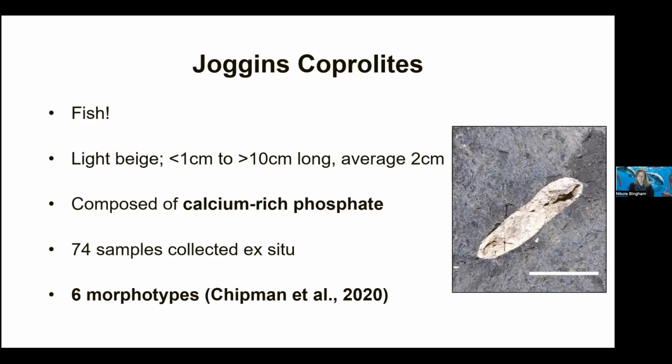And as Melissa said, we basically are working off of Max Chipman's work for his honors thesis. Max collected 74 samples that were ex situ, so they were lying on the beach. He used hand samples and took some thin sections of them. Again, it just depends if you could actually get a thin section, because as you can imagine, they can be kind of crumbly too, so they don't necessarily lend themselves well to thin sections. But he looked at the hand samples and whatever thin sections he could make to describe their shapes as well as their contents. He was able to come up with 6 different morphotypes. So he was able to take these 74 coprolites and break them up into 6 groups based on shape.